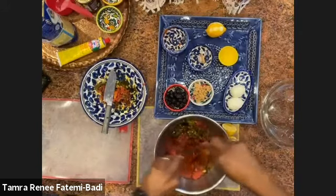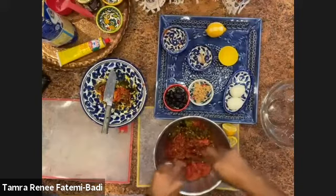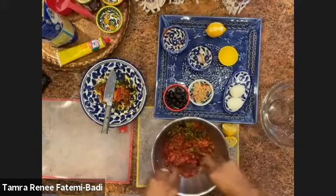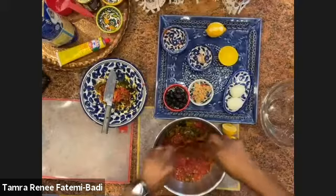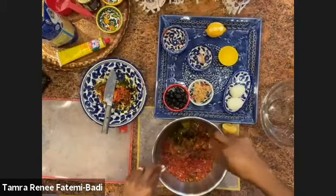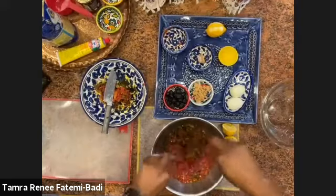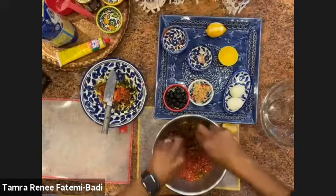The effort here is to slice the peppers and the tomatoes so that they mix together. You get a nice consistency. This is a metal bowl. You could do this in a glass bowl if you'd like. I don't recommend doing it in a plastic bowl because the knives will slice the interior surface of the bowl.